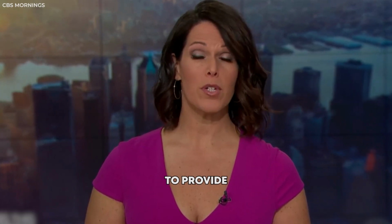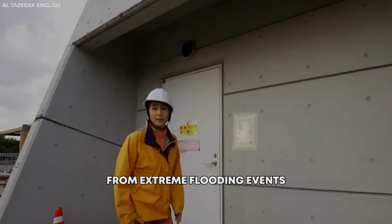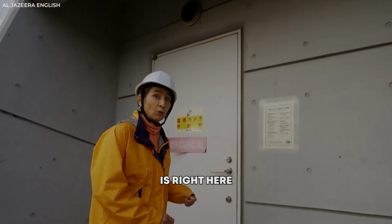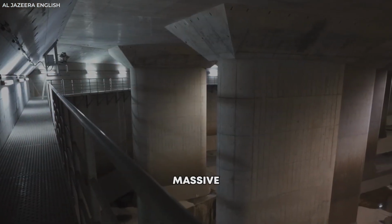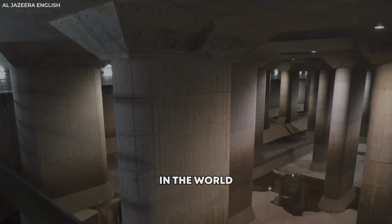Tokyo, the world's biggest metropolis, they've deployed a unique weapon to provide protection from floodwaters. Japan has a network of defenses to shield itself from extreme flooding events, but the crown jewel of the system is right here. This is a massive underground flood diversion project, one of the largest in the world.